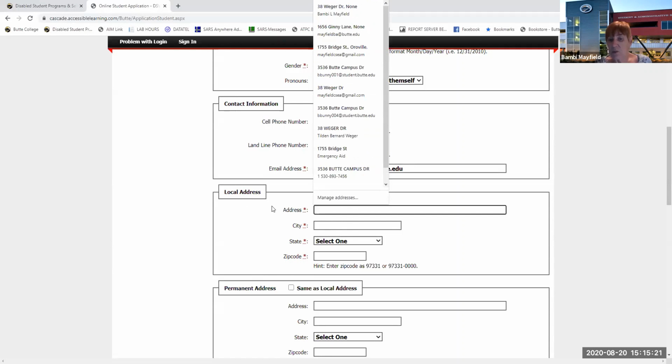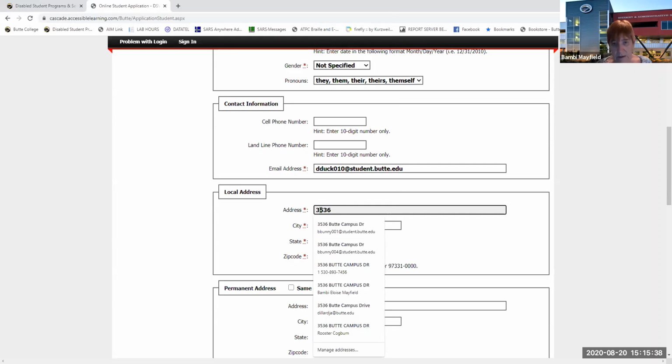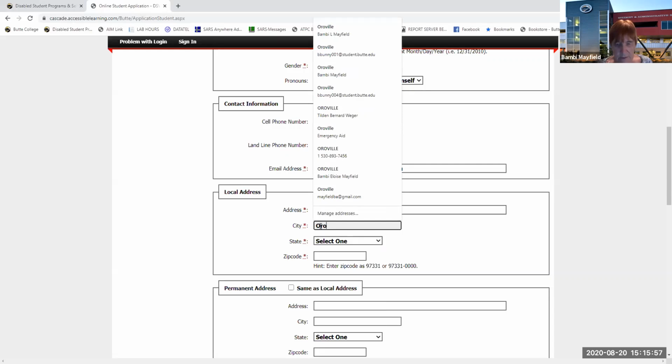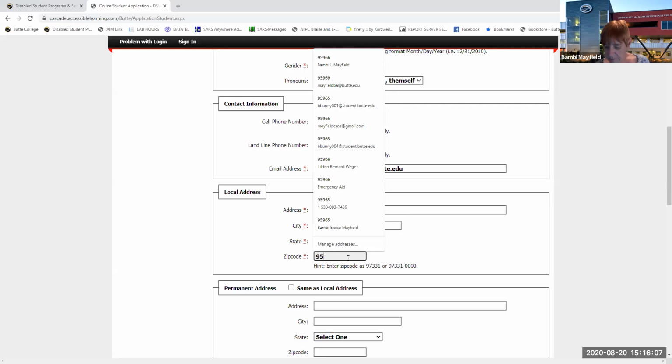Local address is where you're currently living. So if you're living in Chico, on High Street, or wherever, this is your street address, and we're just going to use the campus address for this one. Can't type now. All right, let's get this in here correctly. It's located in Oroville, in California. And the zip code for the campus is 95965.